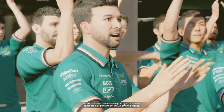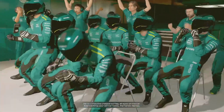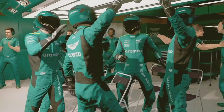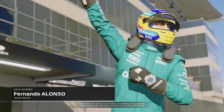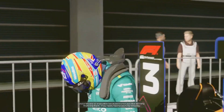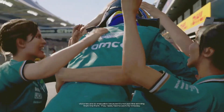Checkered flag, all eyes on the car approaching. Your winner today, Fernando Alonso. They had to be decisive with their overtaking today as they worked their way through the field, and those kind of race victories are so enjoyable because it's not just like winning from the front, they really had to work for it today.